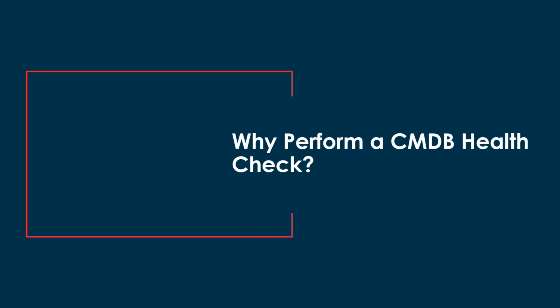So, we're going to get to a health check. We want to be in a place where we're confident in the data, our people are confident in the data, and we can use the data so we can leverage the rest of the tool. Is this data valued and trusted? Is this data ready to support our roadmap? Performing the health check gives you that measure, that measurable quantity, defining how to measure the quality of our CMDB, knowing where we're at, applying those KPIs so we can track it going forward.